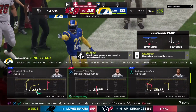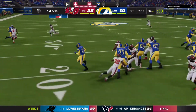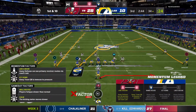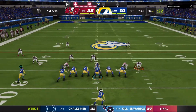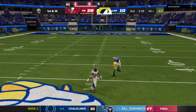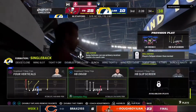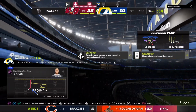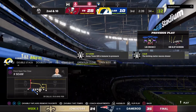44 yards rushing now on 8 carries for him so far. From the 34 now, here's 1st and 10. 1st and 10 at the 30. Throwing is Stafford. And his throw's going to be incomplete. He's had trouble finding open receivers all game, and that's because really there hasn't been many. This defense has been all over them.